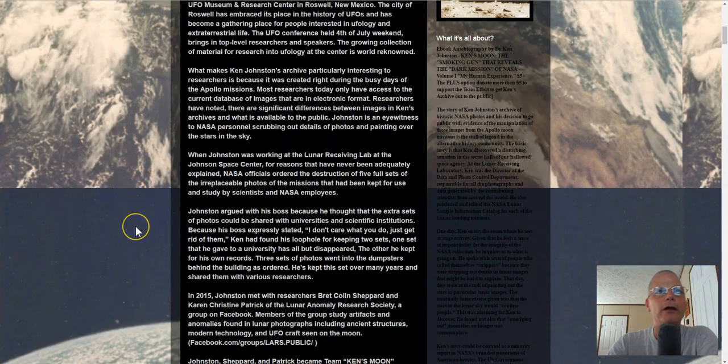When Johnston was working at the Lunar Receiving Lab at the Johnson Space Center, for reasons that have never been adequately explained, NASA officials ordered the destruction of 5 full sets of irreplaceable photos of the missions that had been kept for use and study by scientists and NASA employees. Imagine that. Why would they just want to study it other than just rocks and garbage?